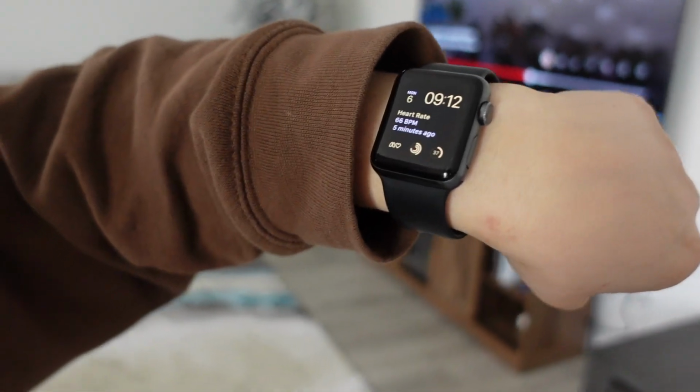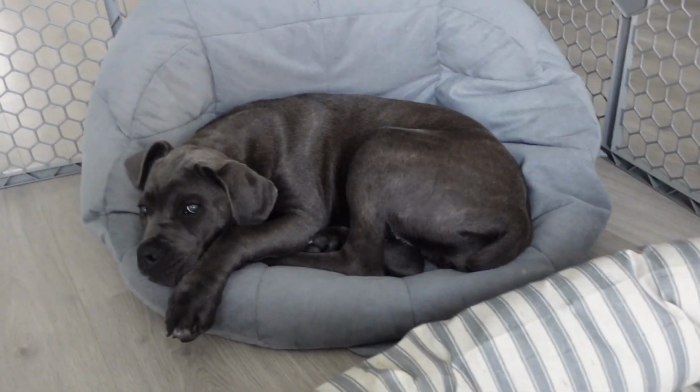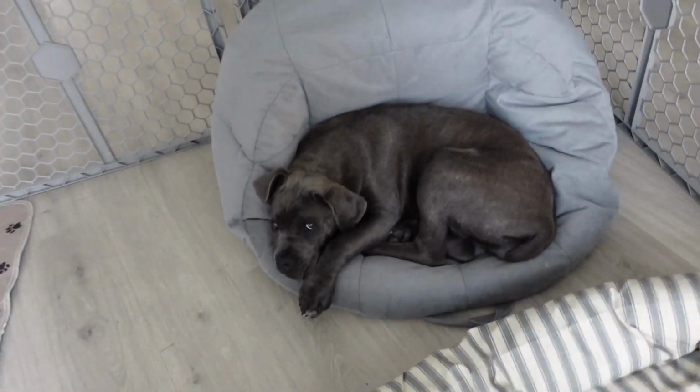Hello, guys. It is currently 9:12 a.m. now. Normally she's asleep by 6:30, and she has been asleep, but I've been down here awake with her, so she's been sleeping here in her little bean bag in her playpen. As you can see, she's so big now, she doesn't even fit on it. But she should be in her cage. But because I was down here, I let her stay here because she's able to hold her pee now for like 6 hours at least.